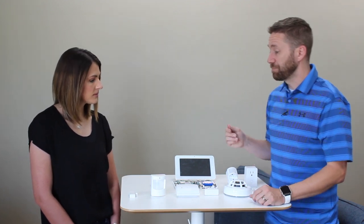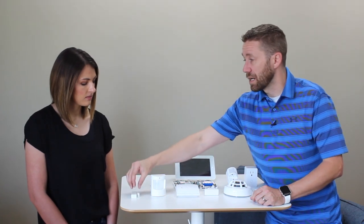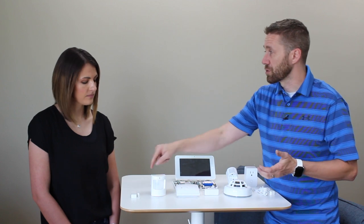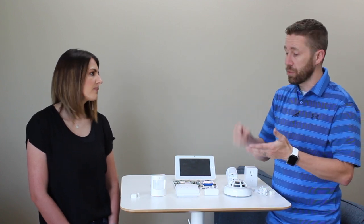The other thing that is nice about these is if you've got a smart door lock, you wouldn't want to lock your front door if the door's open. So knowing whether the door is open or closed allows you to know it's safe to go ahead and lock it. So again, it's the knowledge combined with the control on your app that allows you to do something remotely.